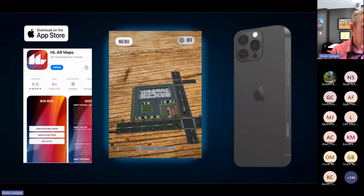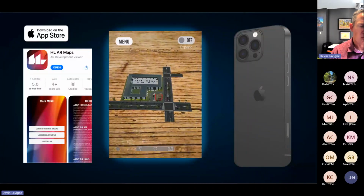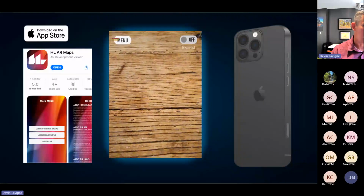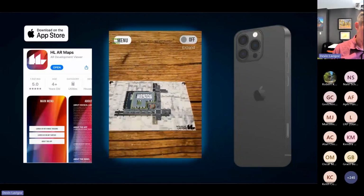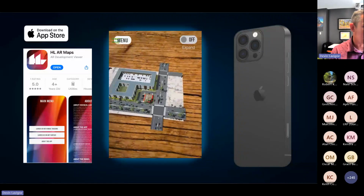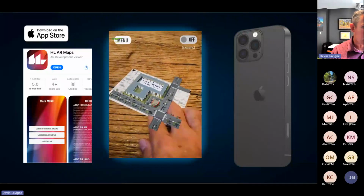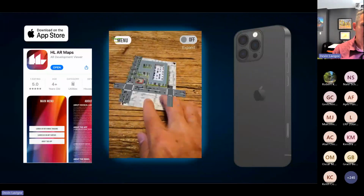You can also use it with image tracking. And so if I click on this image tracking example, as soon as it recognizes the site or the parcel, it puts the building right on it, right where it's positioned to be. And what's great about this is, you can rotate the paper and it rotates the 3D model.